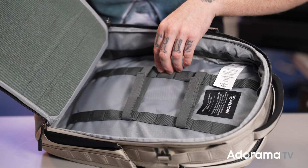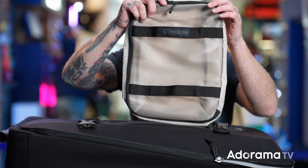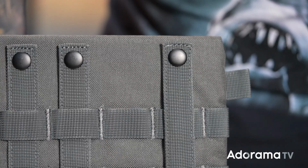And again, this is something that you can really make your own. They give you a lot of options. There's so many things that go along with it. And you kind of have to look at it and go, well, how do I work? How do I live? How do I travel? What works for me?